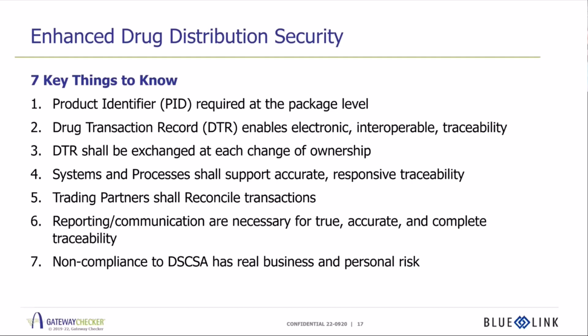Systems and processes have to support the needs of DSCSA, as well as the regulatory oversight that comes with that. The trading partners have the obligation to reconcile the transactions. The reporting and communications infrastructure needs to enable prompt, accurate, and complete response to all sorts of exception handling use cases that will occur with regards to traceability. And finally, non-compliance to DSCSA has real business and personal risks.